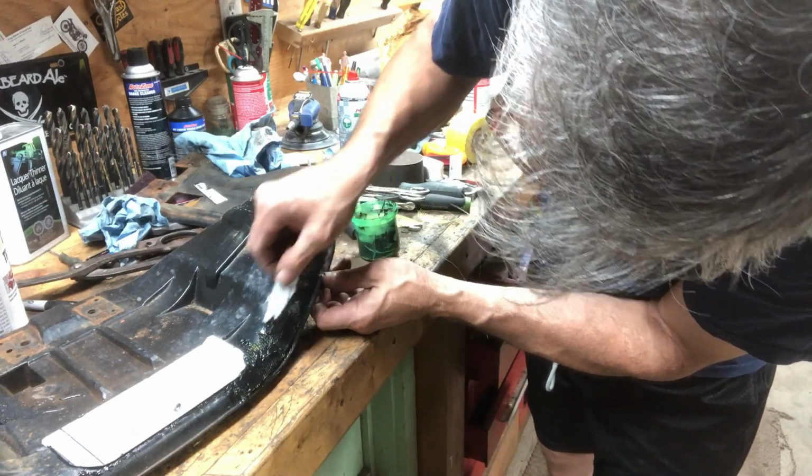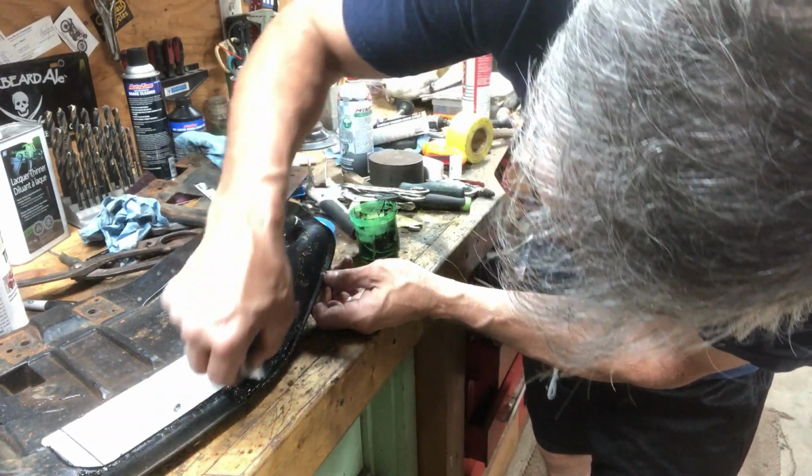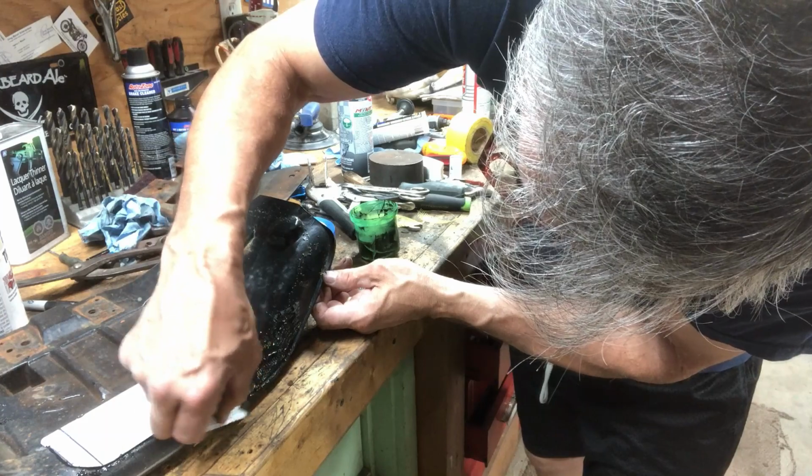I don't want to coat it all. I might have to do another layer.